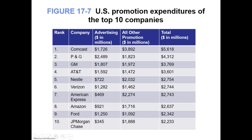These are the top 10 companies in promotional expenditures in this country. Okay? First is Comcast. You heard about Comcast? The headquarters is in Philadelphia, Pennsylvania. They spend, this is in millions of dollars, $1,700 million or $1.7 billion. And the other promotions cost them $3.8 billion. So total is $5.6 billion. That's a lot of money they spend.